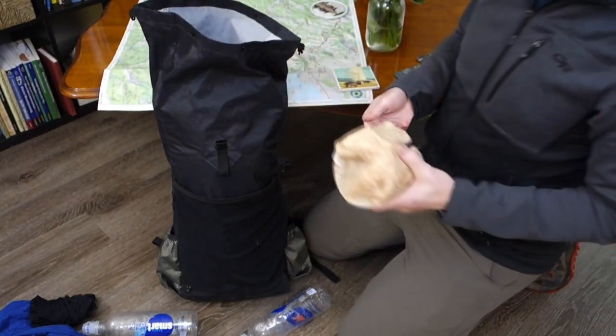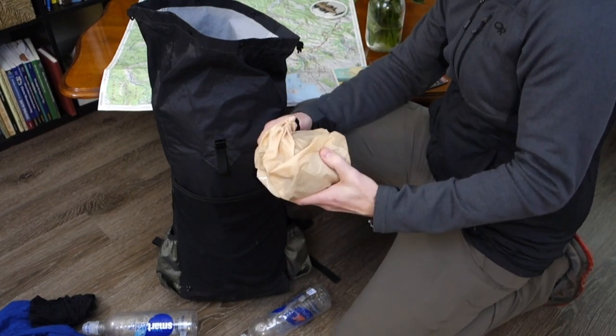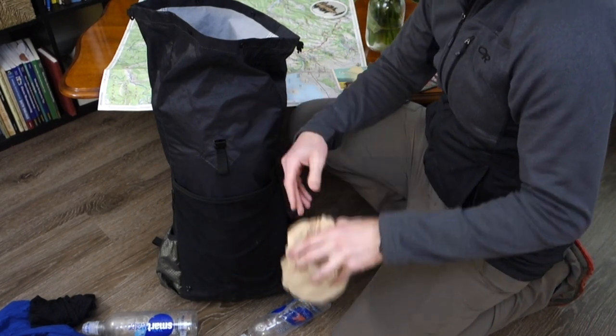I also have my cook kit. This can vary a lot based on the sort of trip that I'm taking. This is just a titanium mug and one of the butane stoves. I'm not going to get into it too much, but this is approximately the sort of size that I would expect for something like that if I was just going to rehydrate or freeze-dry food.